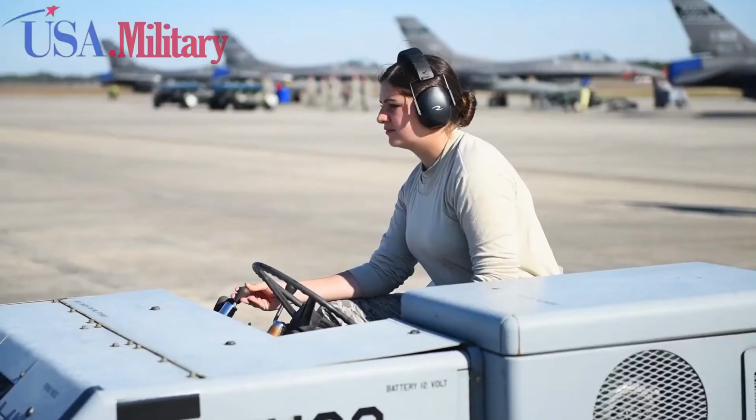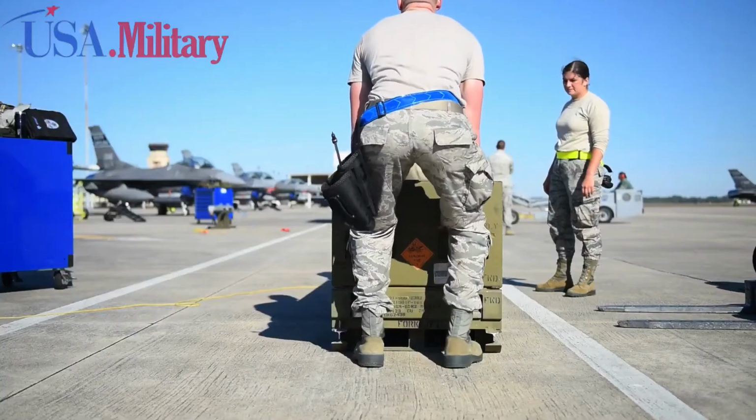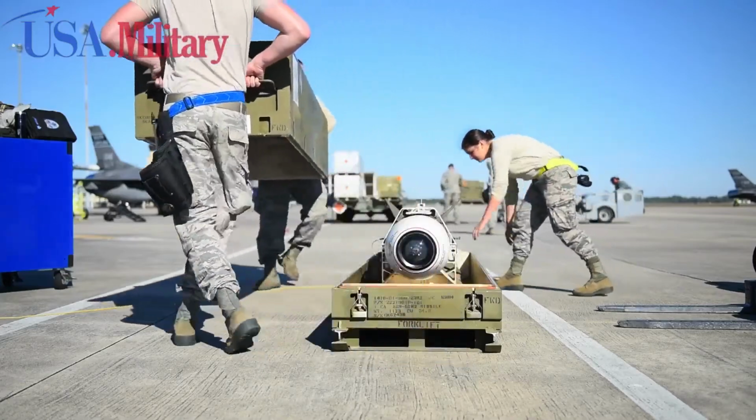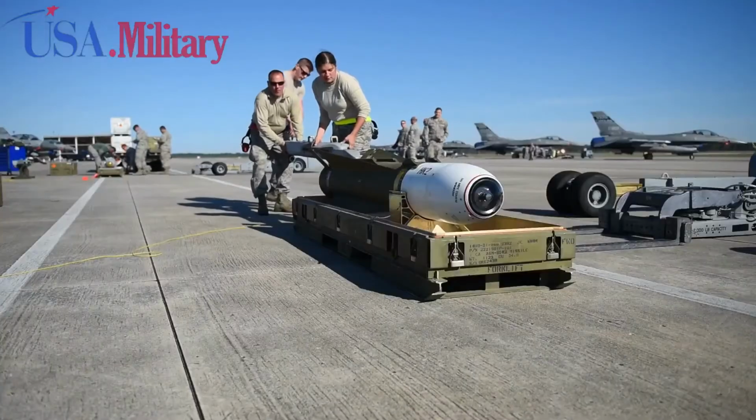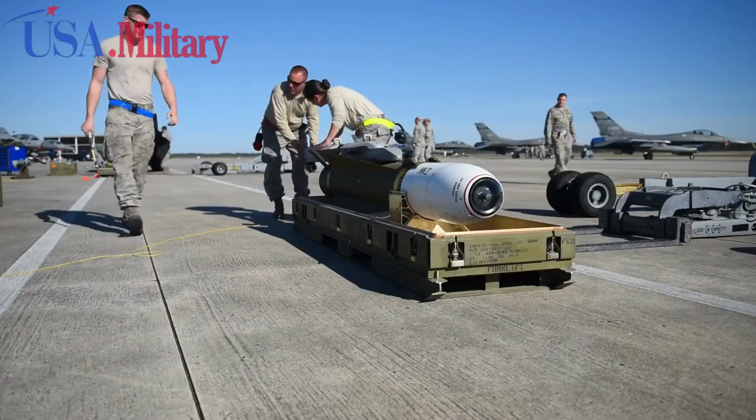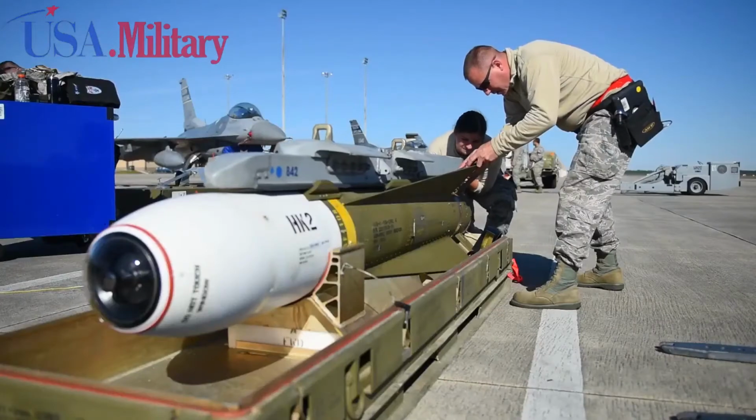The F-16 Fighting Falcon is a compact, multi-role fighter aircraft. It is highly maneuverable and has proven itself in air-to-air combat and air-to-surface attack. It provides a relatively low-cost, high-performance weapon system for the United States and allied nations.